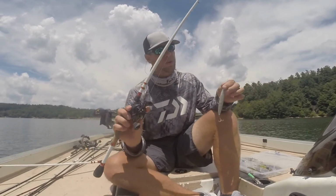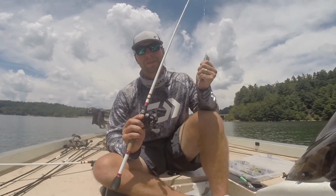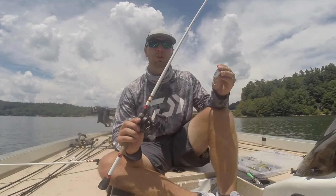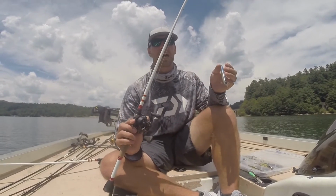Unbelievable reels, unbelievable rods. Once again, I'm a skimmer, so this one's a little more silent. So calm water, I love a skimmer. If there's a little bit of chop, I like a skimmer. Once it gets to a lot of chop, I like a big chrome one knocker or something.